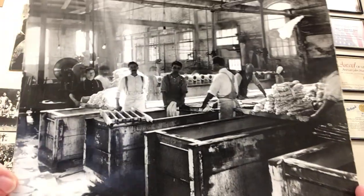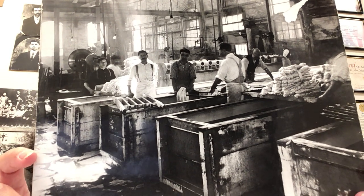All the raw silk in the Paterson mills was imported. It was purchased and brought from the Far East and from Italy. And then the raw silk was dyed. Color was put into it in dye shops where you see these workers.